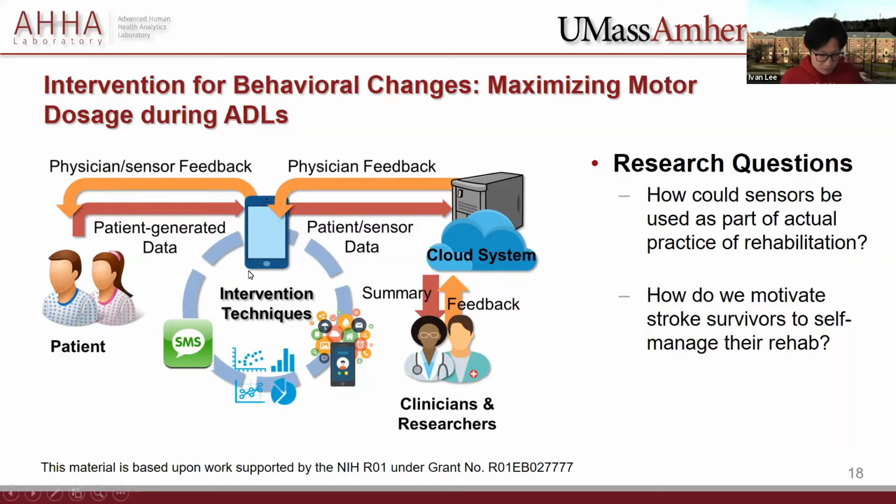So obviously, the focus is that we want to continuously monitor what's going on with patients, but also provide intervention so that patients can self-manage their conditions better outside of the clinic so that they can regain their motor function much quicker. But important research questions are, so we've been talking about, for example, how can sensor data be useful for clinicians to devise personalized therapy programs, but what does that mean?